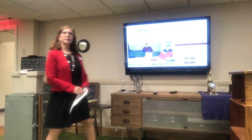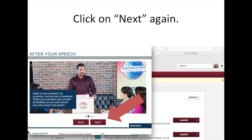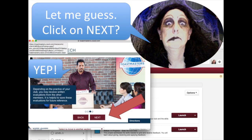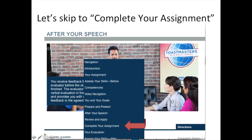Okay, if there's a Next on your pop-up menu, click on it, and it's going to take you to another screen. You're going to read what each comment is on that next screen. Next. Keep going. Okay, so once there are no more Nexts, then you're going to click on the teeny tiny tab again and go back to the blue menu. And there it is. We're going to skip down now to Complete Your Assignment.